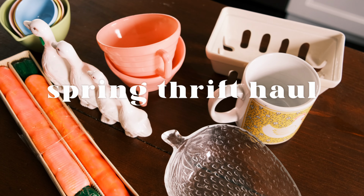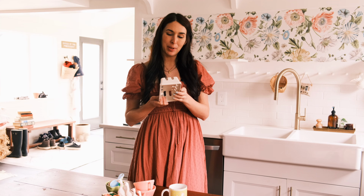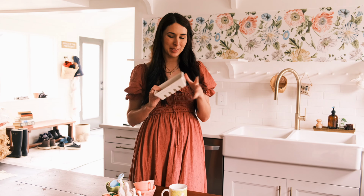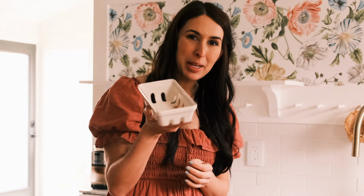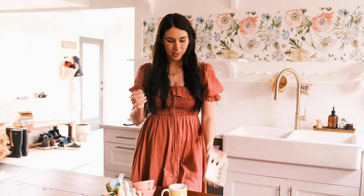I can't remember if I shared this before. I feel like it might have been part of an older thrift haul that I did, but I've been holding onto this specifically for spring. I don't know why, it just feels extra springy to me, but it's a little ceramic berry basket, and I just think it is so adorable. We're definitely gonna use that today.